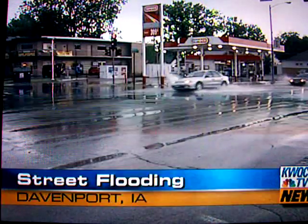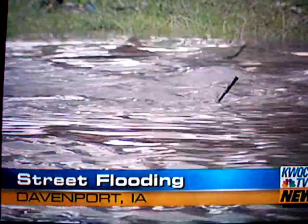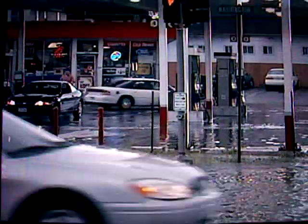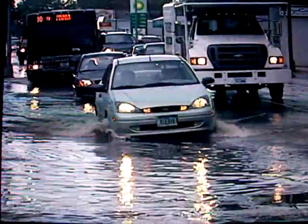And here in the Quad Cities, no tornadoes, but lots and lots of rain. It did create a little bit of street flooding around our area this afternoon. Yeah, that rain filled places like this up really quick. In some cases, 30 to 45 minutes it was up, and then just like that, the rain turned off, and a lot of it quickly drained away.